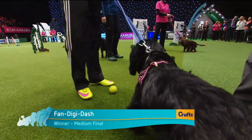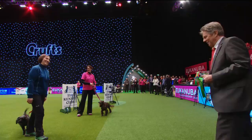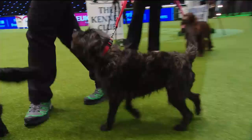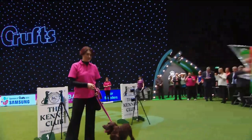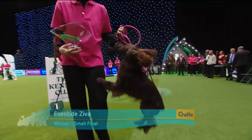Well done. So we've already announced them once, but we'll do it again. In second place was Bing Bong Bella and Helen Roberts in the Smalls. And the winner of the Kennel Club Novice Smalls was Julie Ashton and Eventide Ziva. Okay, so ladies and gentlemen, it's lap of honour time.